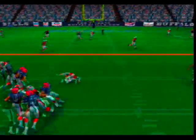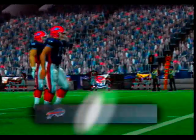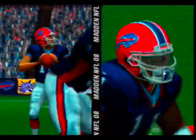Steps up into the pocket. Pressure coming. Goes to the end zone. It's caught. He exhibits great body control and dances in for the touchdown. Now you talk about a move. That's amazing how he was able to keep going forward while being kind of tilted over.